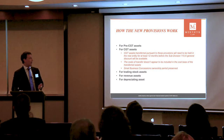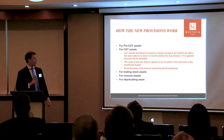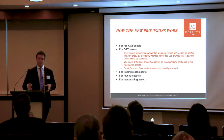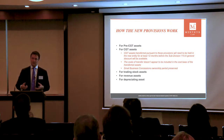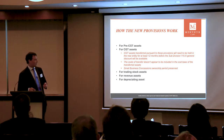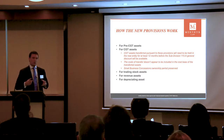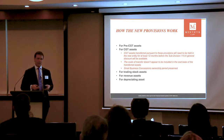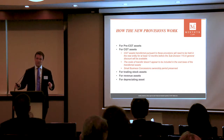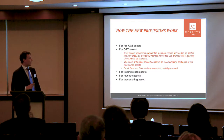Things to be aware of are that, at least currently on the reading of the legislation, the transfer costs don't appear to get included in the transferee's cost base. It seems like a bit of an oversight and it's hanging out for some ATO commentary, but that's the first issue. The other one is, if you do acquire a CGT asset, for access to the general 50% discount, you need to wait another 12 months from the date of acquisition before you can claim that, if you do dispose of anything in that period.